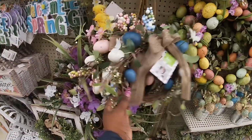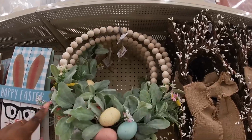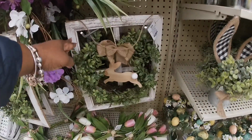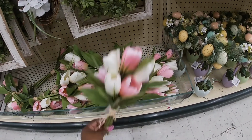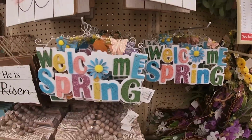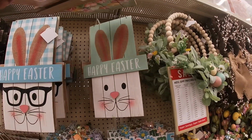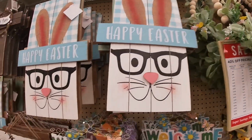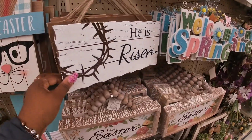$25. $22. $13. They have it in a pink. $30. $25, the little bunny in the window. These are $13. $10. Welcome spring. These are $15. Happy Easter. And hello spring. He is risen. He is risen in a different one and a brown.